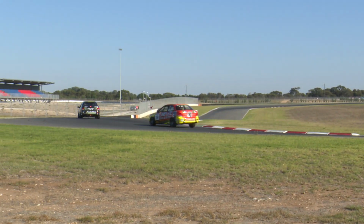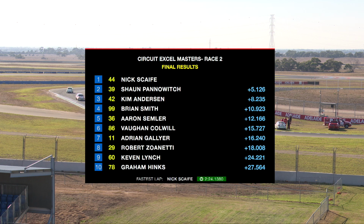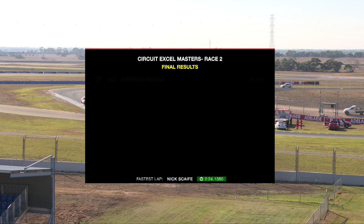As far as the XLs are concerned, that's actually down on turn 15. Yes, that's where that is at the moment, so not too far away from our recovery vehicles there. And there's the final results there with Scaife, Panowich, Kim Anderson, Bryant Smith, Aaron Semler, Vaughan Kywell, Adrian Gallia, Rob Zoanetti. Well, Gallia's out there on the grass, but we'll go back to Rob Zoanetti, Kevin Lynch.